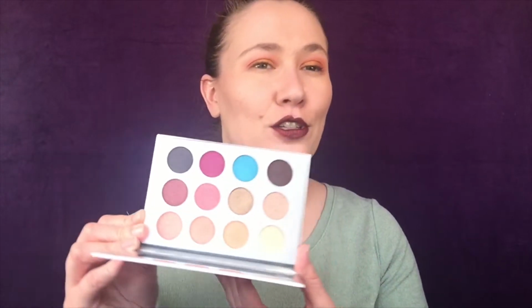This one has some cool colors in it. Not like cool tone, but interesting. I haven't used this one very much, and I should, because I've liked some of my Pure palettes, and then some of them I haven't been a big fan of. They're kind of hit and miss.